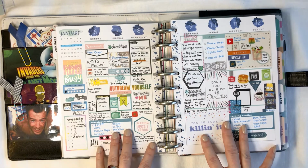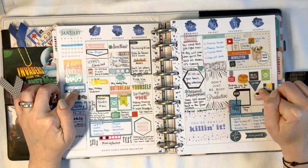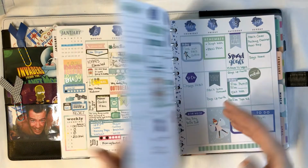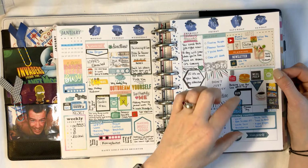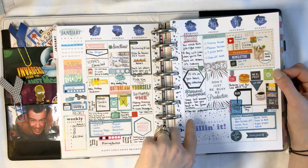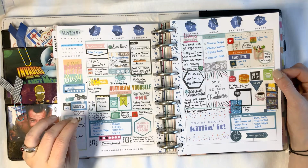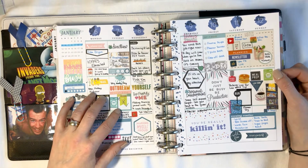This was the week I realized that when I set this up, it was actually to show how to make a functional planner. So it was mostly just functional boxes. But I had a really rough week this week, and I ended up using it for mini journaling. So I filled up all the white space, and I love it. And I really wanted to continue this.